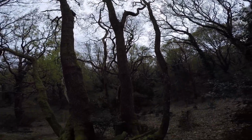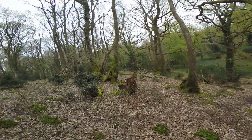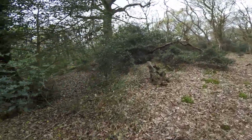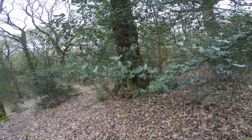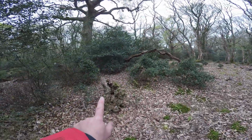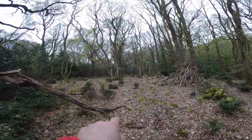Lovely. Cut again and again and again. See what else we can find. This tree here, all puggled at the base, may well be an old coppice stool. Don't actually know. Did one there. Did one here.